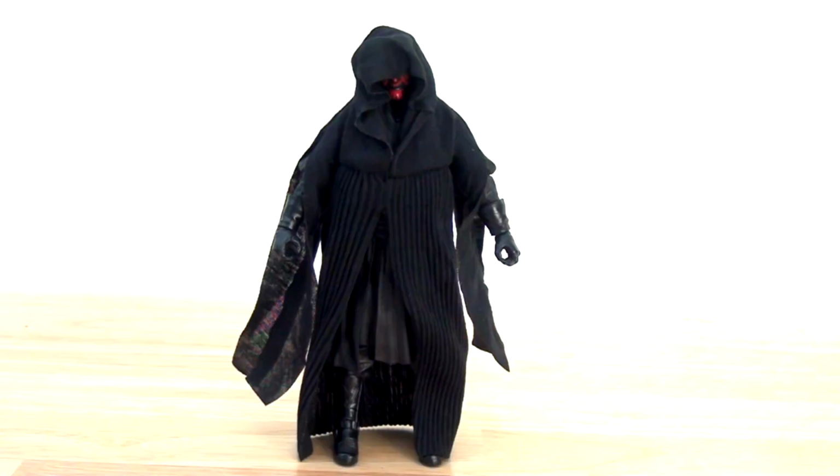I think it's accurate to what we see on screen, and it means that you can do a lot more with it. You can either have his face completely obscured, or you can show a little bit of it or all of it. It's entirely up to you. But again, I think this works really well, and I do think this is a step up over the original release for me personally. The only criticism I have of it is the thinness of the material.